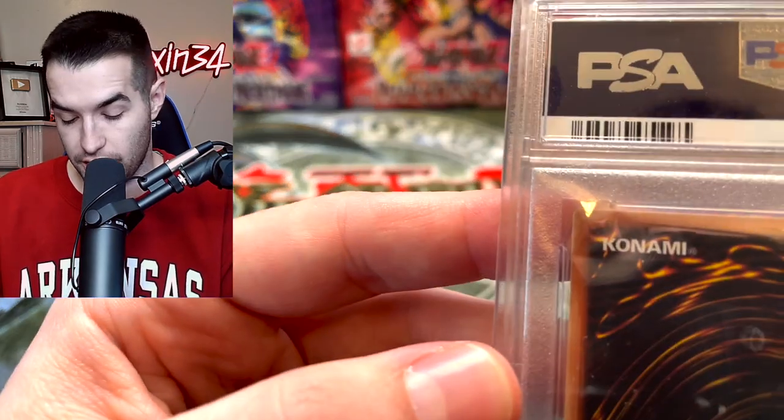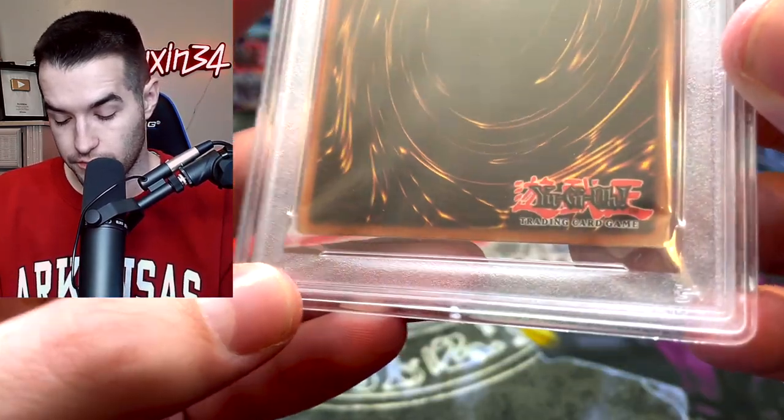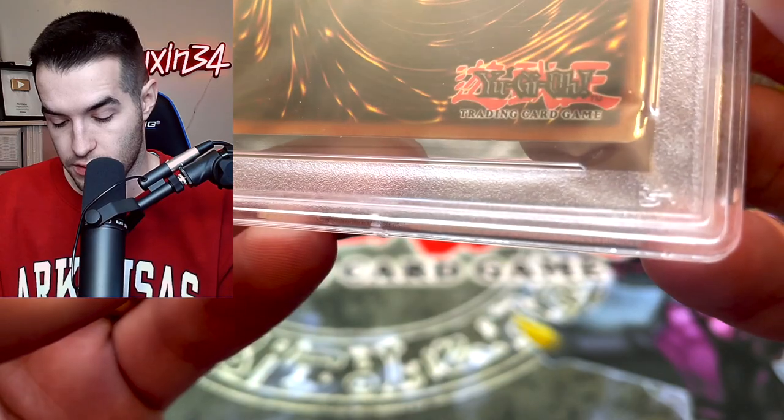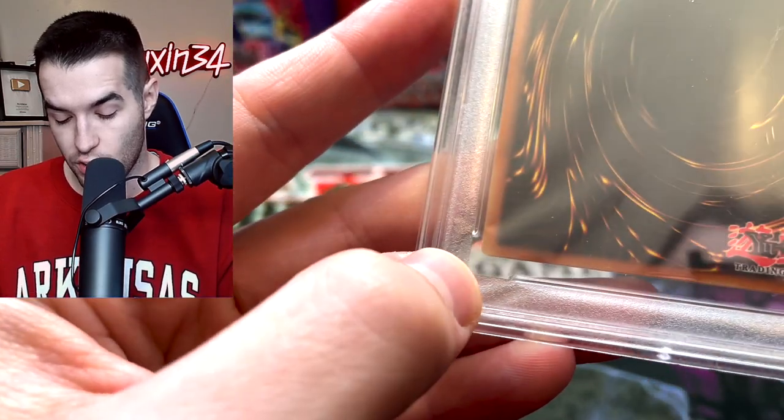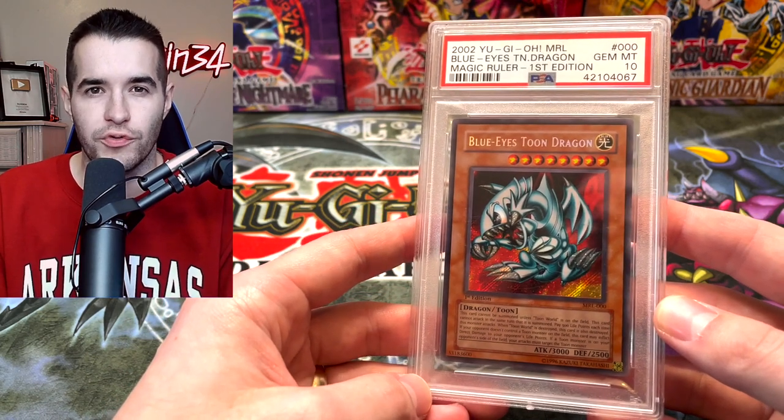Oh, we need to check the back corners real quick. Make sure. I kind of glanced at them, but what is that? Anything on there? No, it's pretty good. And a tiny bit of whitening there. So pretty good overall. We're going to be asking $3,400 for this one.